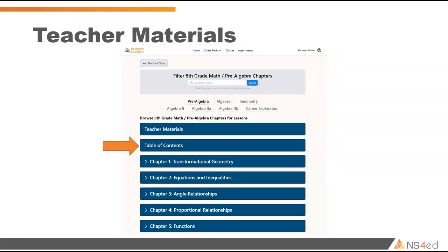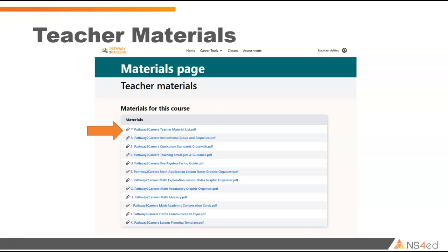To view the table of contents for the course, select Table of Contents. To view all teacher materials, select Teacher Materials. The Pathway to Careers teacher material list provides an overview of all the teacher materials, including their intended purpose. You may also jump directly to the resource indicated in the citation for review by clicking the corresponding link. Most citations will either point you to a lesson or one of these materials.